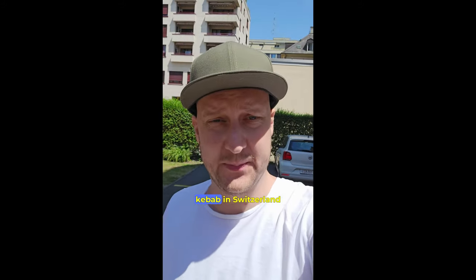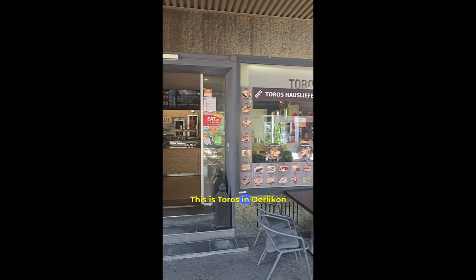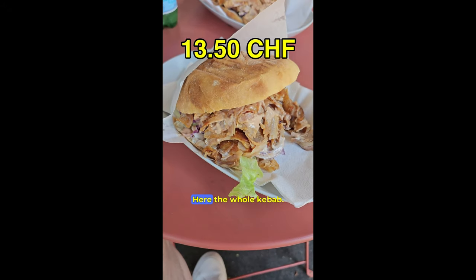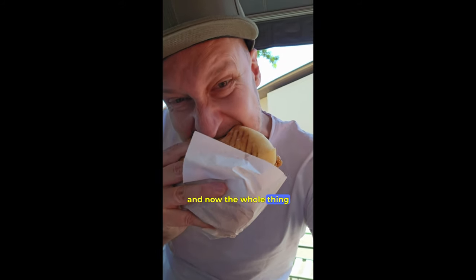We are searching for the best kebab in Switzerland. You guys said Toros in Oerlikon makes their own meat. I'm here, let's go. This is Toros in Oerlikon near the train station. Here is the meat skewer. Here the whole kebab, bread test, meat test, and now the whole thing.